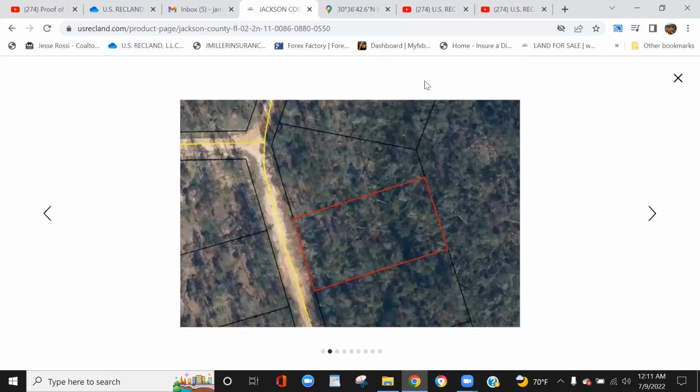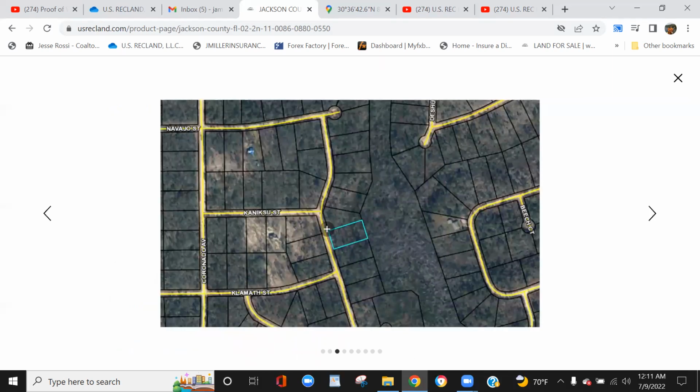Here's the front. So, nice little wooded lot, so you've got the peace and quiet of the rural area. Here's the lot with frontage road access. All right, and here you can see it's subdivided, platted out.